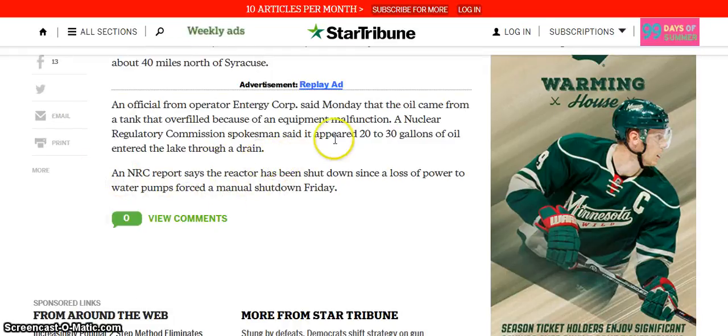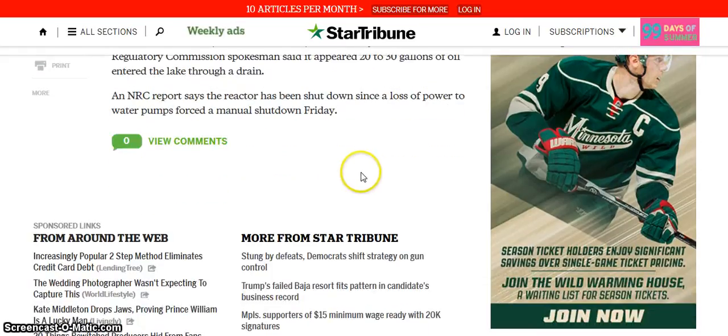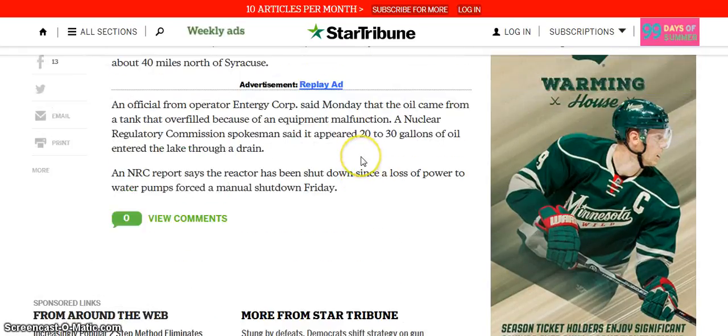But, so if it's, this sounds so nice, like it's no big deal. But then I have to ask, an NRC report says the reactor has been shut down since a loss of power to the water pumps forced a manual shutdown Friday. So, that isn't really explaining anything, is it?